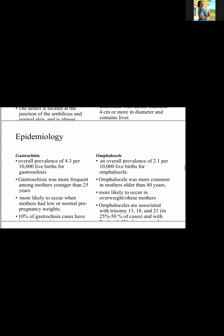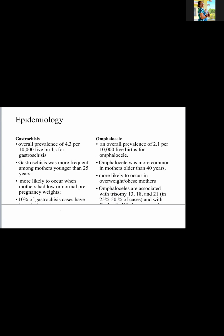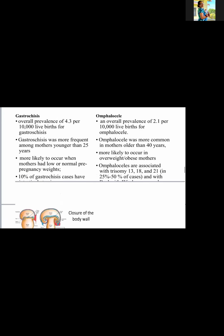Epidemiology for gastroschisis: overall prevalence is 4.3 cases per 100,000 live births. The incidence continues to increase for gastroschisis, whereas for omphalocoele it's 2.1 per 10,000 live births. Gastroschisis is more frequent in young mothers, those who are younger than 25 years old. In my case, it was a 19-year-old, and mothers who had a low or normal pre-pregnancy weight. 10% of these gastroschisis have some GI abnormalities like intestinal atresia.